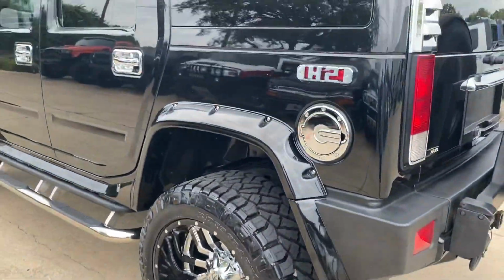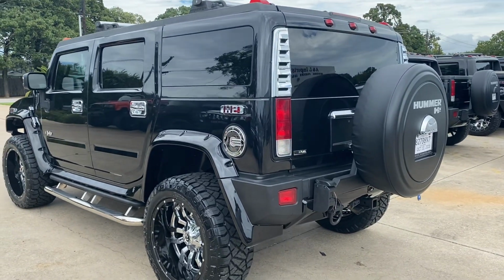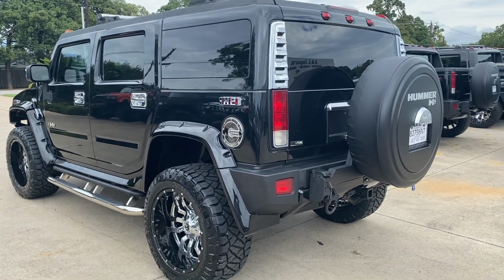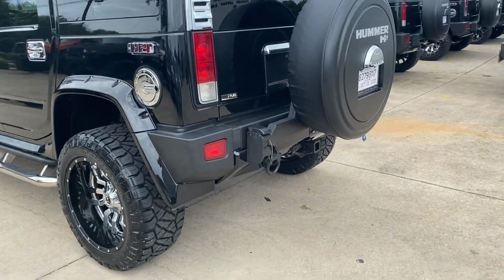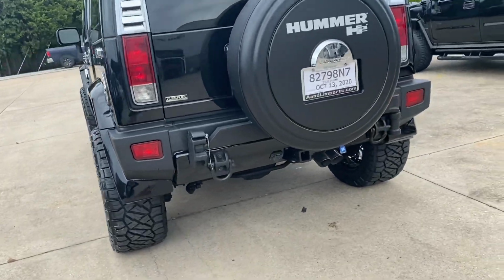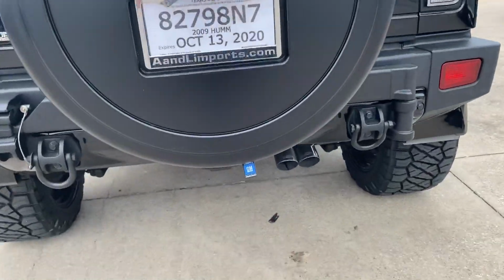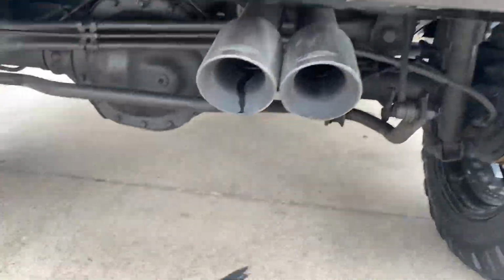This does have the air suspension in addition. The air suspension was part of the adventure package. And of course it does have the luxury package. So for an '09 to have both is rare. This does have the Sedona interior, which you'll see here soon. I did have the vehicle running so you can hear the exhaust.